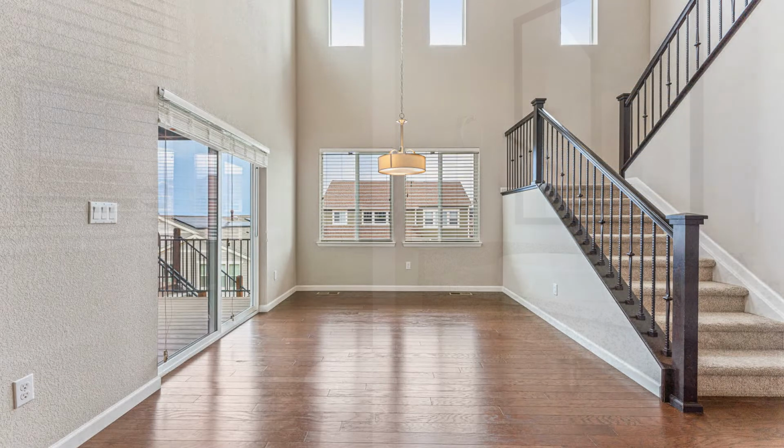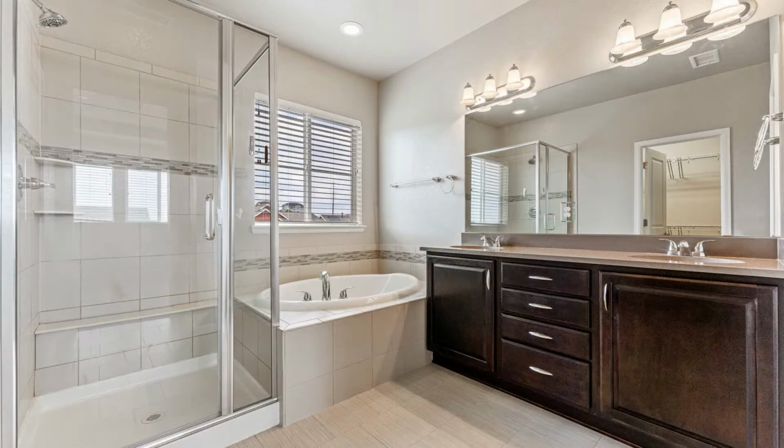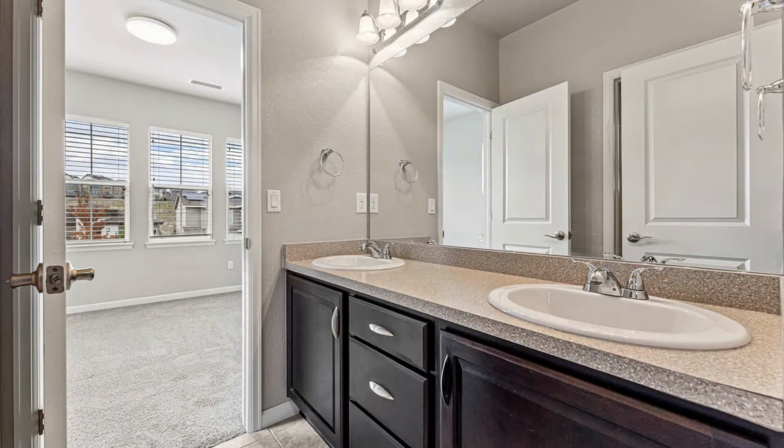There is a large unfinished basement that has plenty of storage space. Off the kitchen is a deck with stairs that leads to the backyard, which is fully fenced in. The home is cooled through central AC.